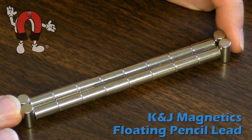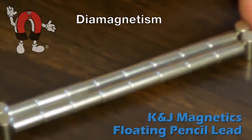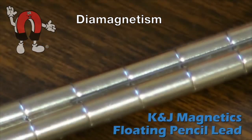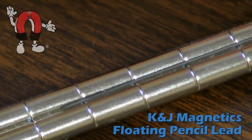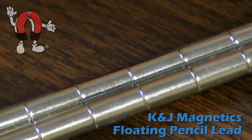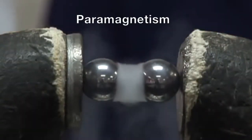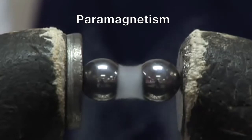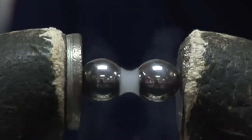Some materials exhibit odd forms of magnetism. Diamagnetism happens when paired electrons repel an outside field, like this pencil lead, carbon, floating over supermagnets. All materials are slightly diamagnetic, but few repel this strong. Paramagnetism happens when unpaired electrons are attracted to an outside magnetic field. This happens in liquid oxygen, leading NASA to experiment with magnets as valves.